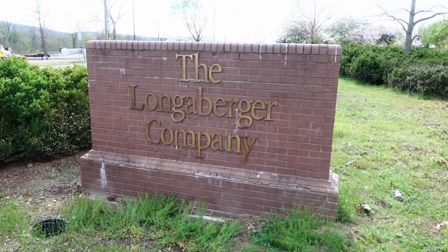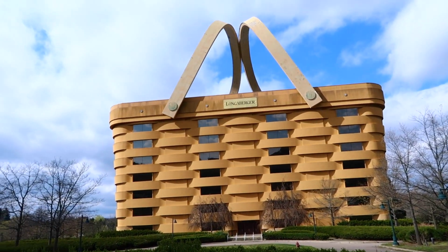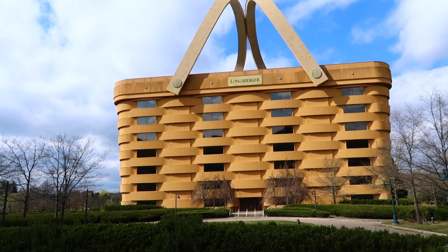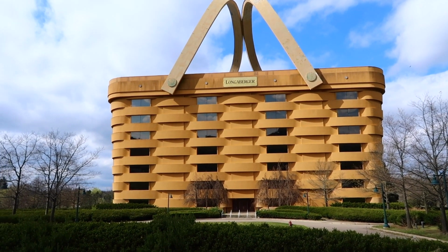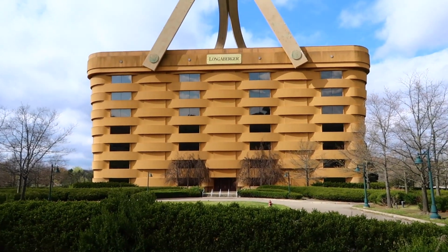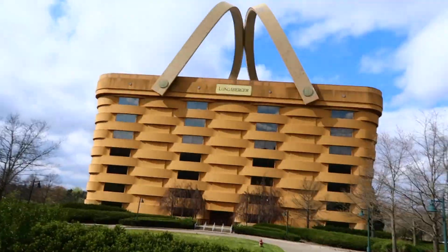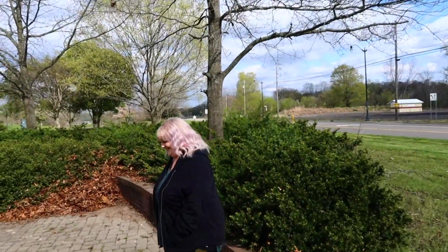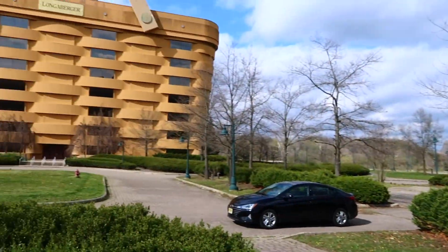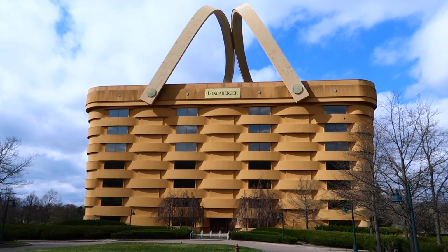And it's right here behind me. There it is. The largest basket in the world. In Newark, Ohio. Oh! Maddie's here for the trip. Yep. Let's go check it out.